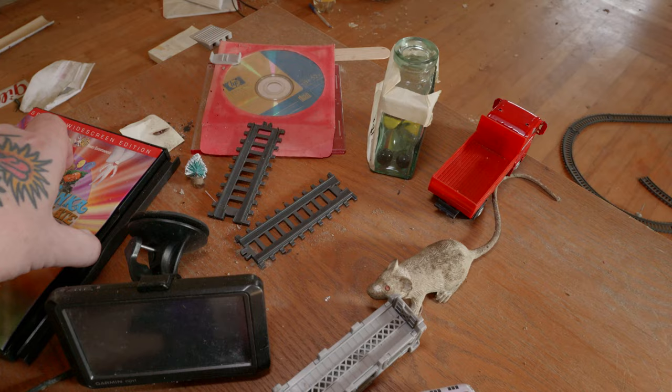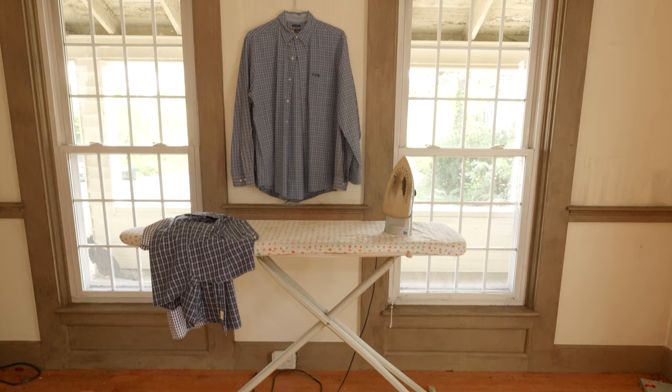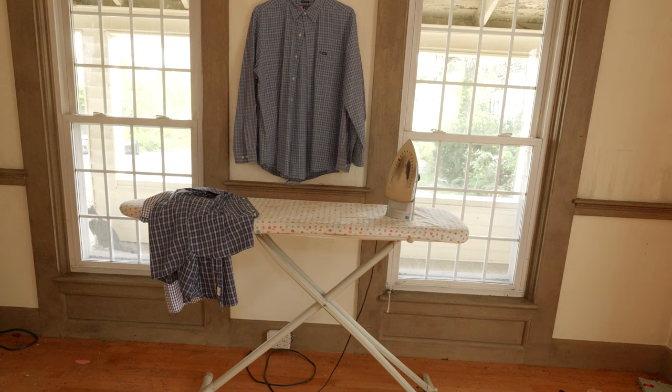Whatever. All right. So here, there was some more children's toys. Train set that's not put together or anything like that. Here, you can see they had like an ironing board set up. Some shirts, iron. Ironing board. Other than that, there's not much left in this room. Chaps, Easy Care. So these aren't that old.